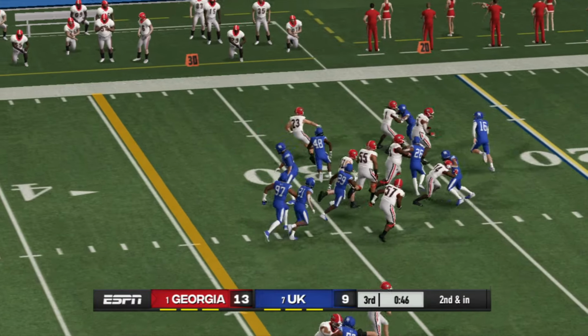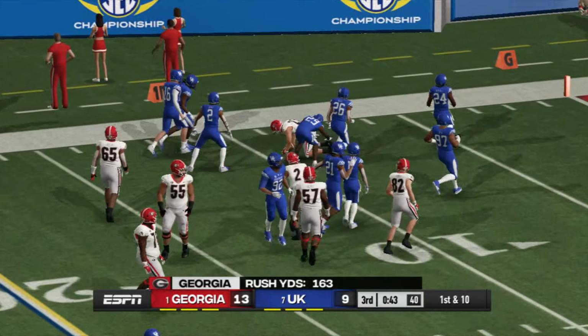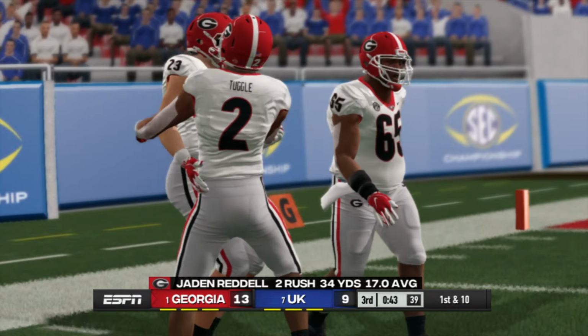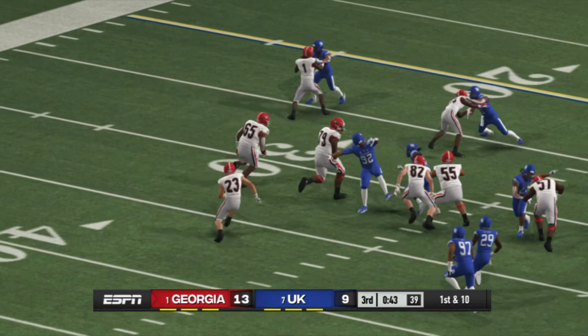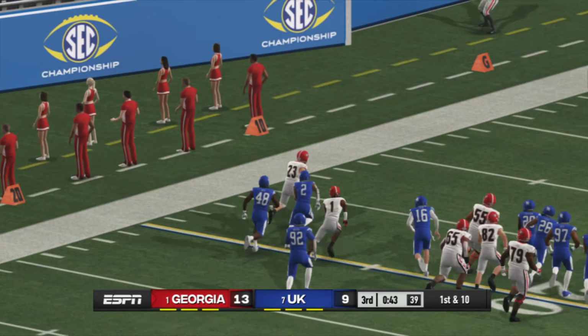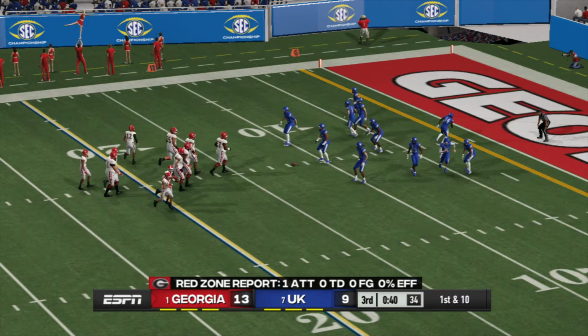It's the tailback. He's at the 20, and he's tackled around the 12-yard line. First down. First and 10. Ball on the 12.